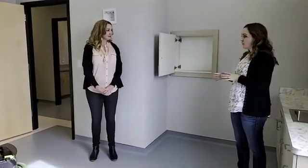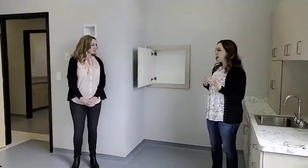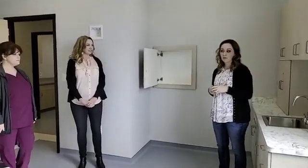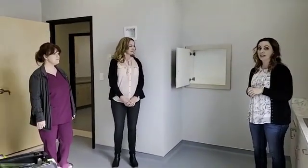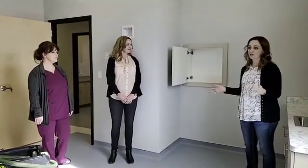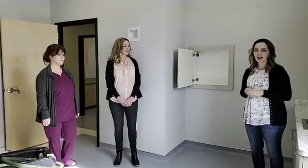So we don't do general. It's kind of like a minimal anesthesia. Patients are put to sleep, they don't feel anything, but they're not intubated. They're completely breathing on their own. And we have an anesthesia group that comes and does our anesthesia for us. So it really is total treatment here in our office. That's very cool. As we walk back, we'll get to see it again.